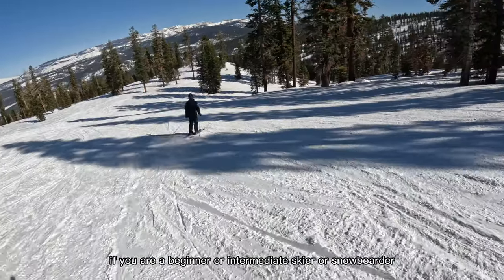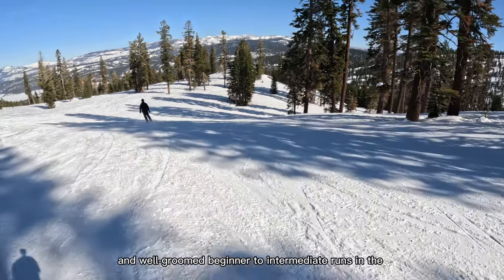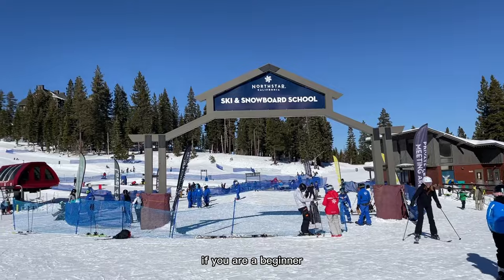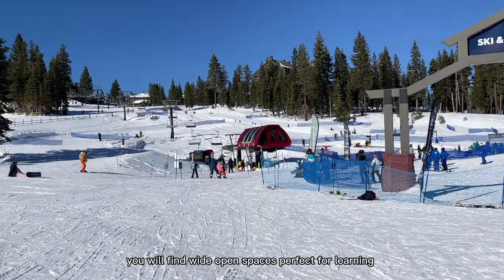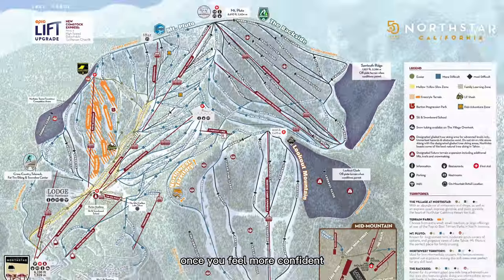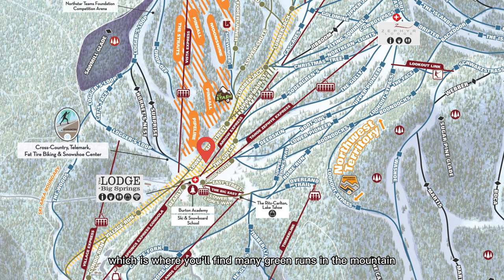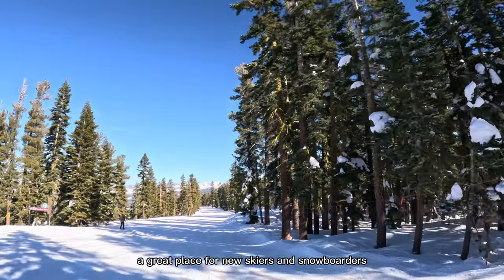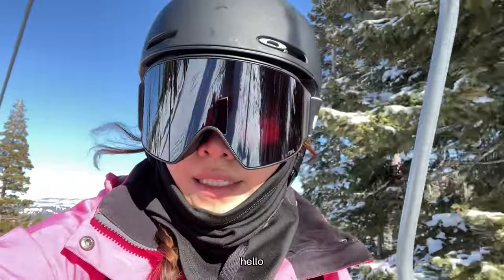If you are a beginner or intermediate skier or snowboarder, you will love Northstar as there are many wide and well-groomed beginner to intermediate runs in the heart of the mountain. If you are a beginner, you can practice on the Bunny Hill and the Big Easy Lift. There you will find wide open spaces perfect for learning the basics. Once you feel more confident, you can take the Arrow Express Lift, which is where you'll find many green runs in the mountain. The great beginner learning area and the number of green runs make Northstar a great place for new skiers and snowboarders.